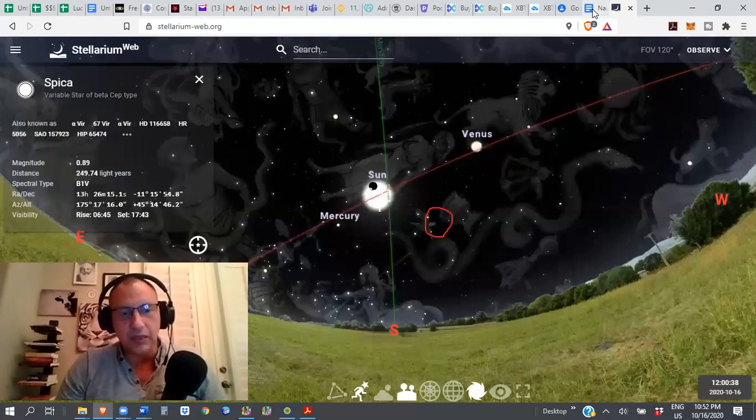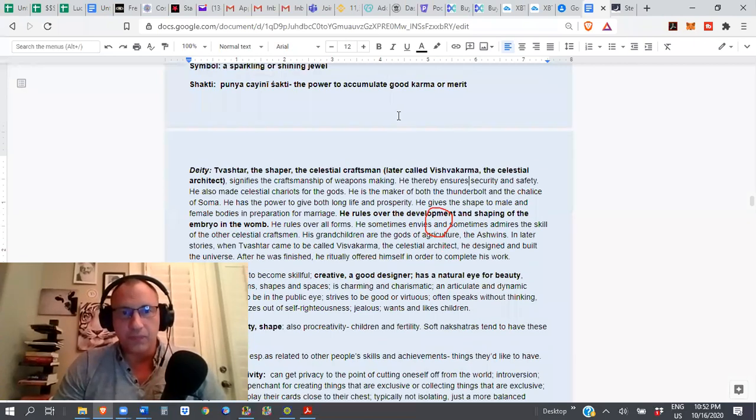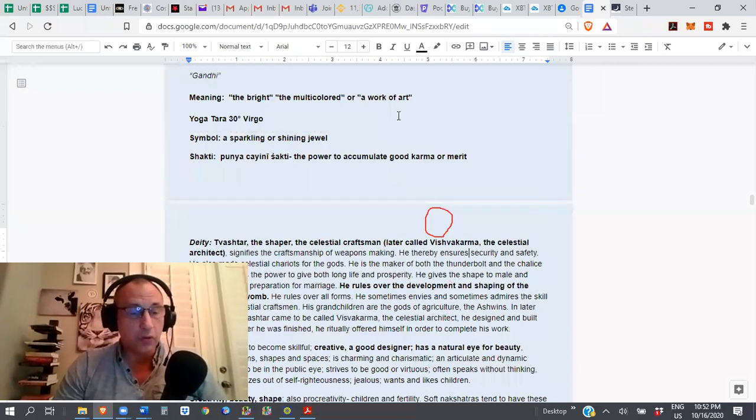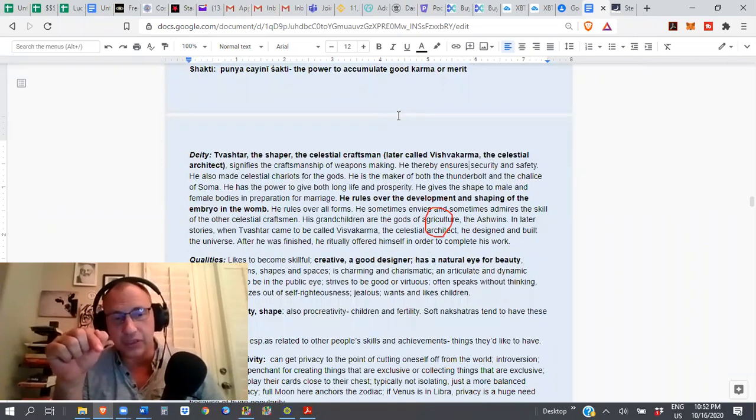The shakti of Chitra Nakshatra is Punya Chayani Shakti, the power to accumulate merit. So what does that mean? Well, one of the little secrets of this is that whatever planet you have in this nakshatra probably is coming in with some past lifetime of Purva Punya. So if you have the moon in Chitra Nakshatra, something about your mom is going to be beneficial to you.